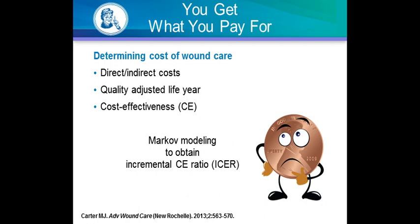Because remember, our FDA outcomes really at this time is complete closure. But think how we go through wound healing. First we have to get rid of the necrotic tissue, then we have to get a granulation state, then we have to epithelialize and close. So you can actually plug in a mathematical model and determine how many states.